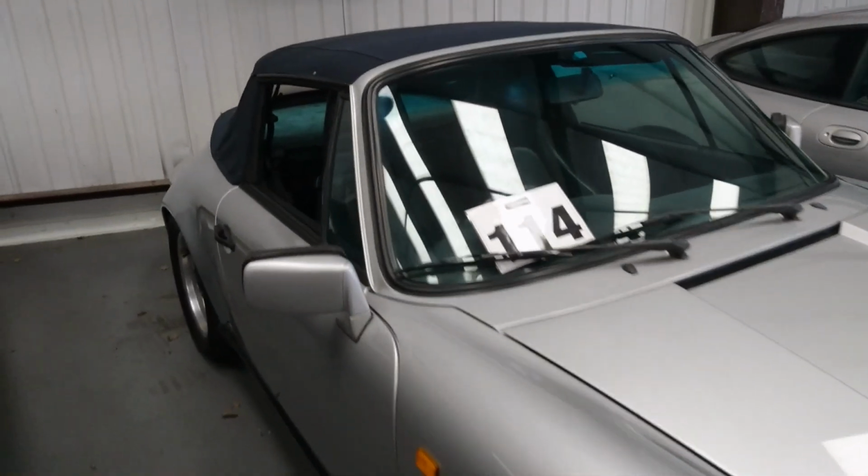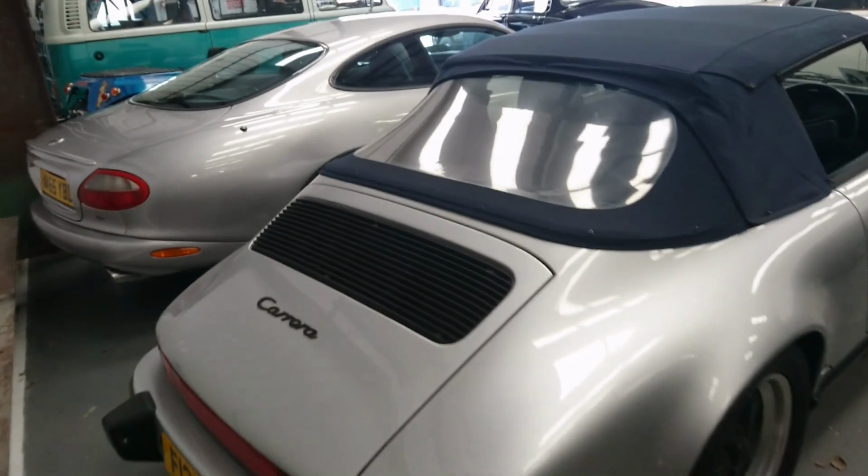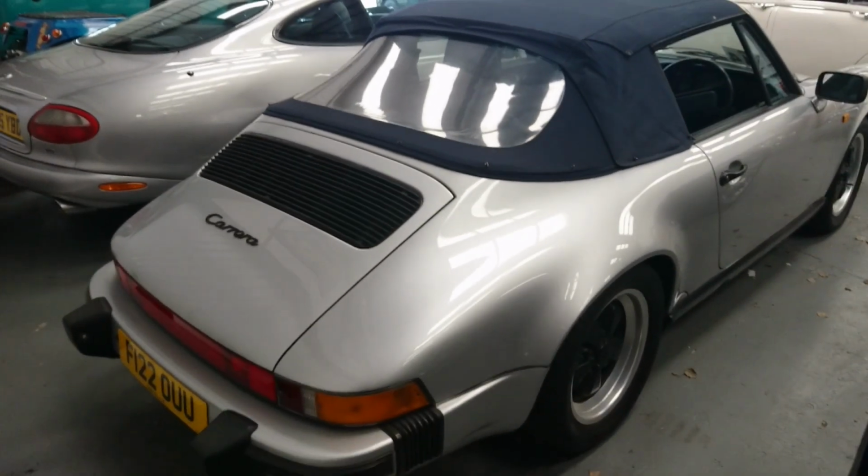It's not quite me. If I were to have one of these, it would probably be a 993. But yeah, unlike the Tiptronic models, it's actually a 5-speed gearbox in this. Yeah, why this hasn't sold so far, I don't know.